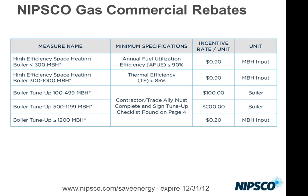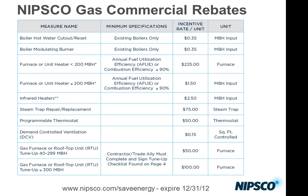All right, switching over to the Indiana side. Indiana, like the residential stuff, all expires on December 31st and likely renews itself again on January 1st. These are the rebates commercially for NIPSCO for the gas side. Smaller boilers have to be 90%, larger ones have to be 85%, and you're paid at 90 cents per MBH. There's also a program for boiler tune-ups. It's based on the size of the boiler. So either $100, $200, or on a really big boiler over 1.2 million BTUs, you're paid per MBH. Same kind of thing: combustion analysis, testing, cleaning, all that stuff.